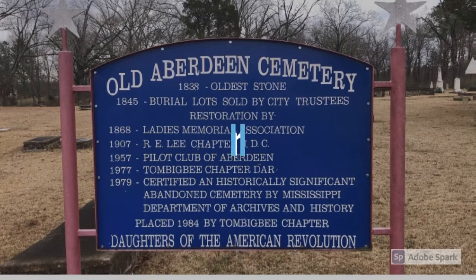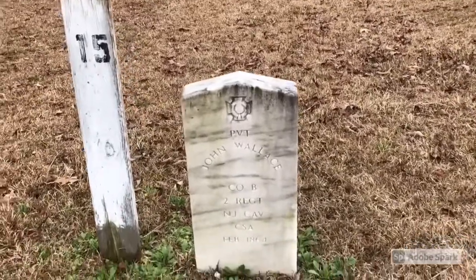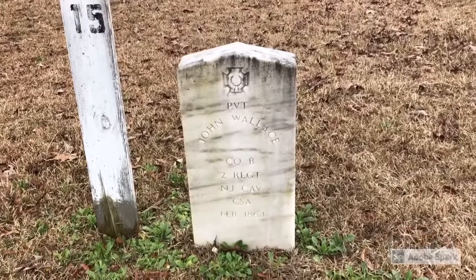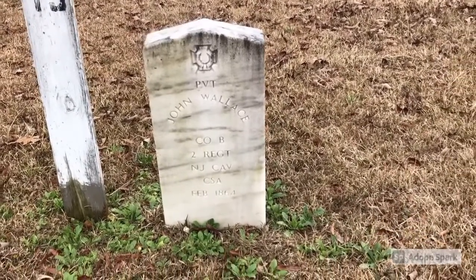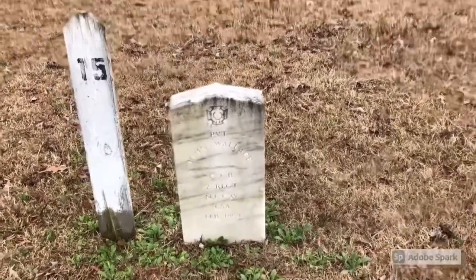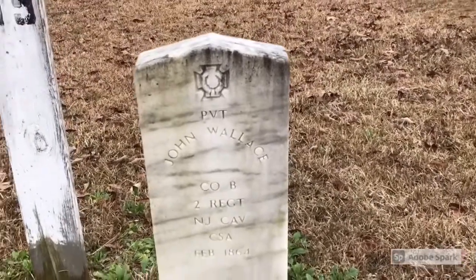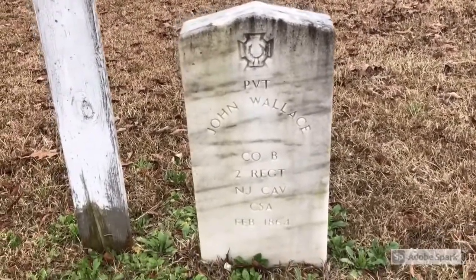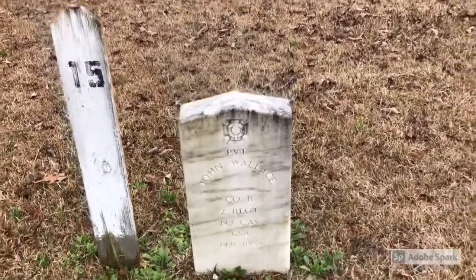Let's finish our visit. This is the grave of Private John Wallace. He was probably a member of the party of federal soldiers that burned and looted the Isaac Jarman home on February 18, 1864, killing Mr. Jarman in the process. Wallace himself was wounded. A short time later, he was killed by Mr. Jarman's son.